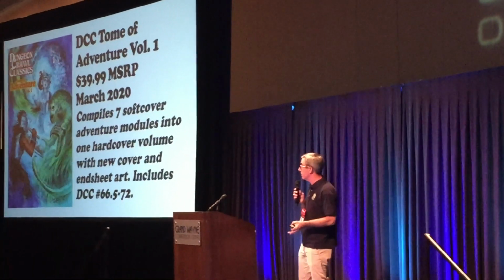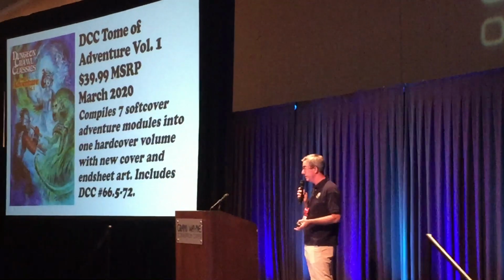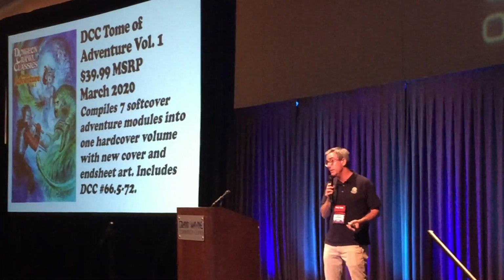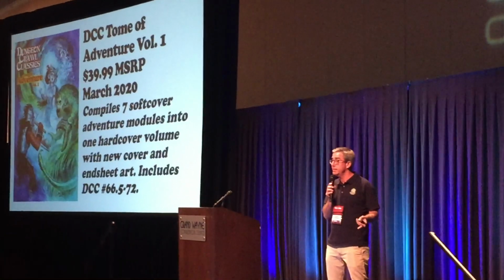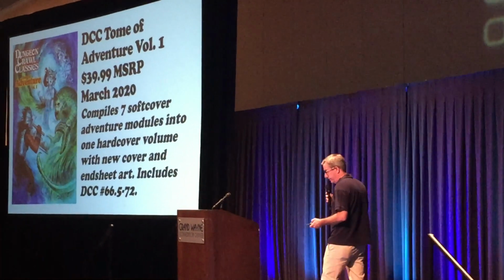So we're going to start at the beginning of the run for DCC RPG. So this one will have DCC numbers 66.5, 67, 68, 69, 70, 71, and 72 pulled together into one volume for a $40 price point. It would have been $70 for the customer to buy them individually. This won't be available till March, but our goal is to start doing about 2 of these a year. You guys have an easy way to offer your customers a good selection of adventures to go along with the core book.